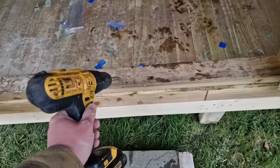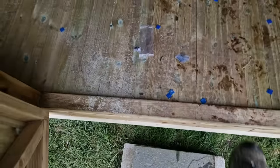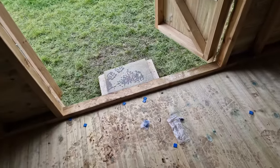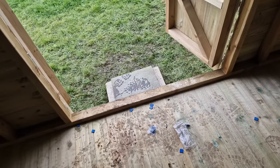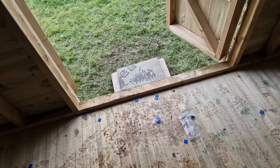They actually said that this bit here can be taken off as well. They literally just put it on there to carry it. So I'm gonna saw that off as well. I think, I'm gonna think about it for a few minutes first, just in case I think to myself, oh, that would have come in handy for something.